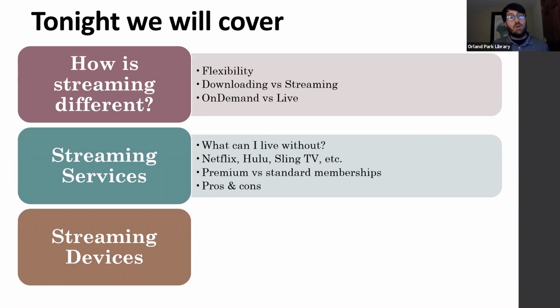Premium versus standard memberships. Another document that you can download from us is that price guide, and that price guide was accurate as of June 1st. I go through and look at all the pricings available and whether or not they've changed. In a lot of cases, they haven't changed much. Netflix raised their prices last year, I think a little bit. It may have even been like a year and a half ago at this point.